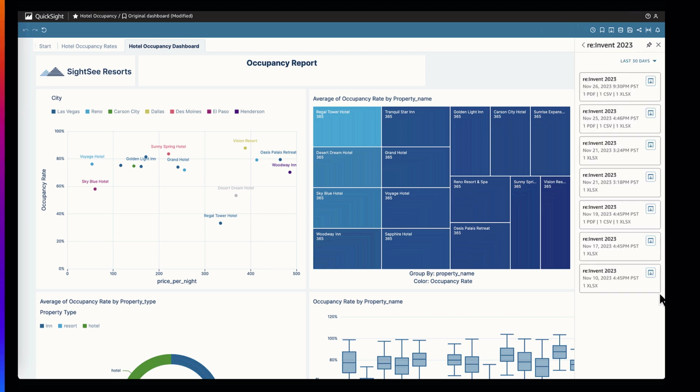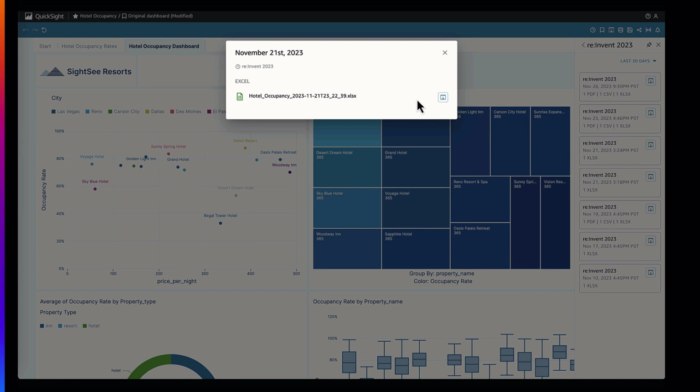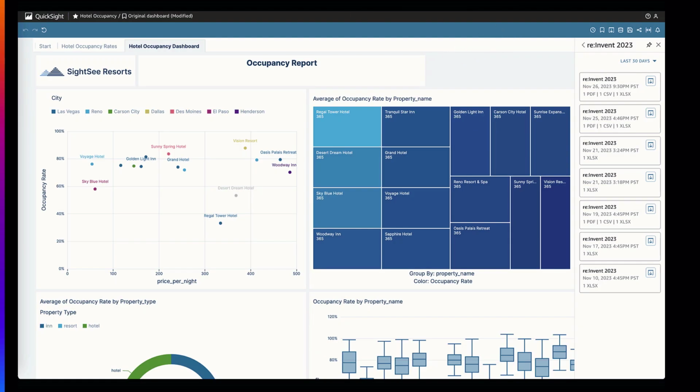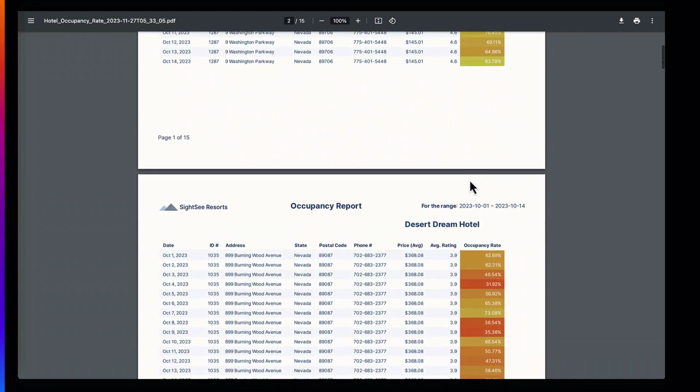From here, you can see that I have quite a few runs executed previously. And we can open up one of the Excel outputs and PDF outputs as well, just to see what that looks like. From here, we can see that the raw table and the raw data that we downloaded and looked for is what is preserved from a formatting perspective and look and feel perspective. So this is our PDF output, and our Excel output follows very similar to this.